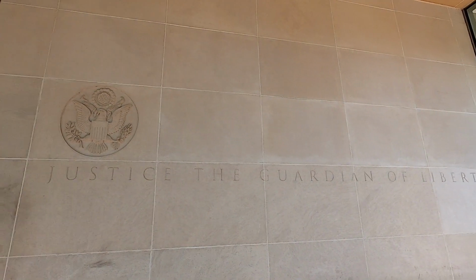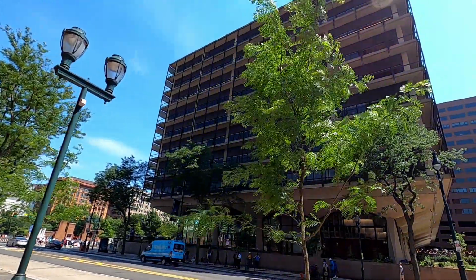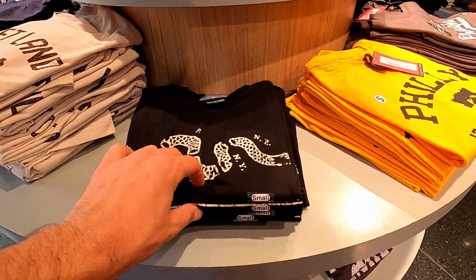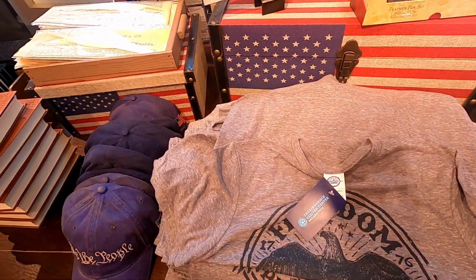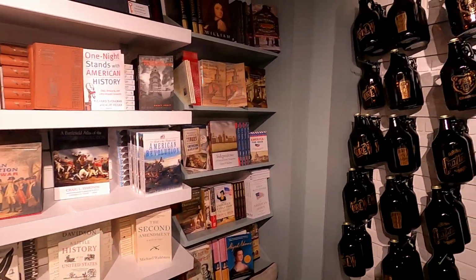You have the Liberty Square. You can see the Liberty Bell in person. So we made our way, firstly, through the gift shop, checking out some of those fantastic looking pieces of merchandise. They even had snacks in the gift shop. Really interesting to see that. T-shirts and hats and books, growlers, and so much more throughout that gift shop area.